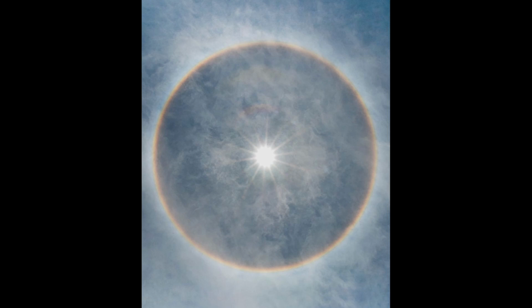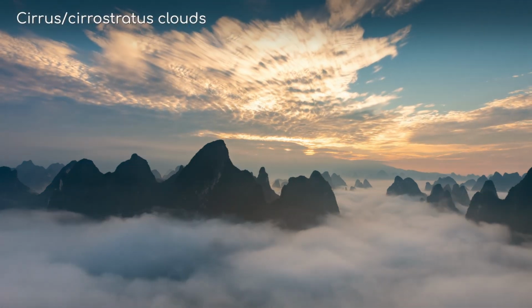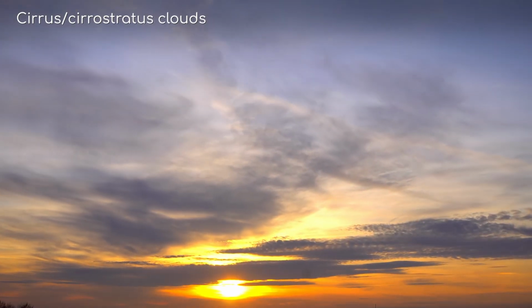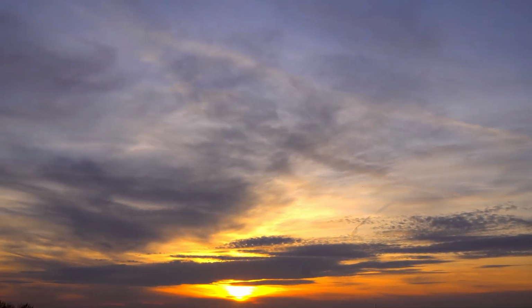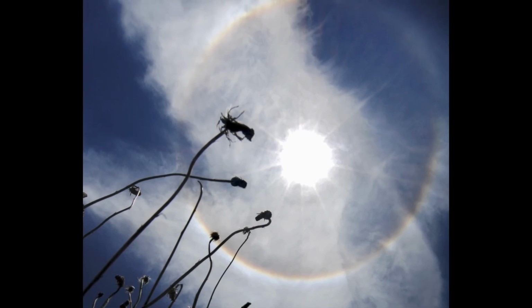Most circular halos are made by ice crystals in cirrus or cirrostratus clouds. These clouds occur high in the troposphere, usually 5 to 10 kilometers above the Earth's surface, where temperatures are very cold. As a result, halos can be seen anywhere on Earth all year long, even in very hot climates.